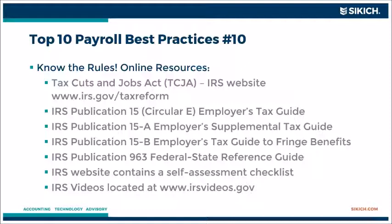What that will do is allow you to take a look at the questions and the information that the IRS would be asking you for if they came in for a compliance check or an audit, and allow you to see if you are in compliance before they do come knocking on your door.